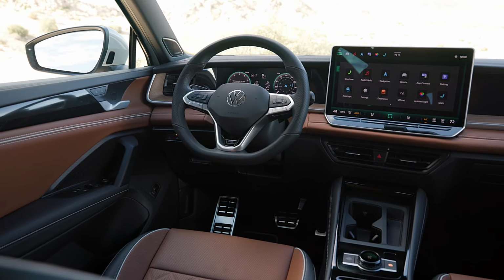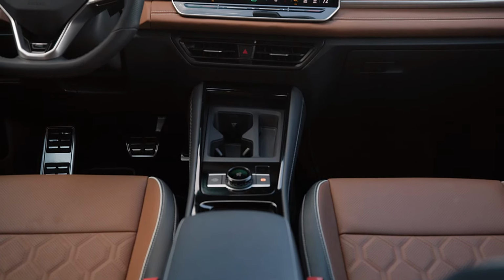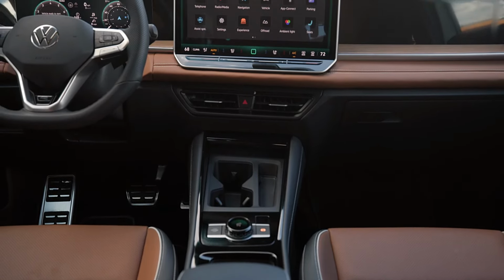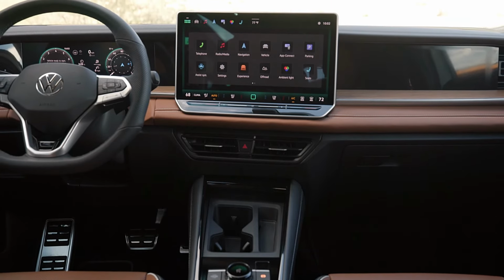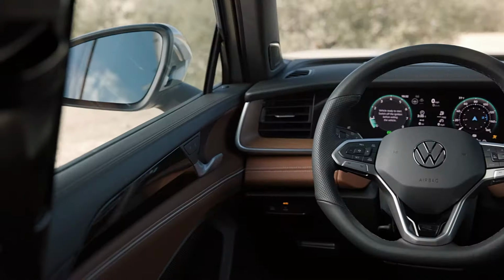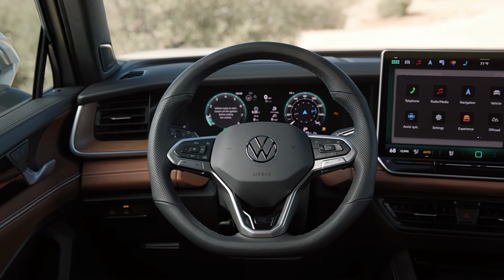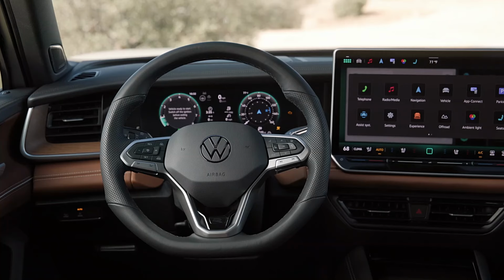Standard on the model is Volkswagen's next-gen 10.25-inch digital cockpit pro, offering a high-tech display. Additionally, the new central infotainment system, powered by MIB4, features a 12.9-inch display and includes a rotary dial control on the center console, making it easy to adjust the volume and other settings.